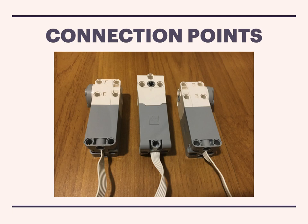So let's look at the connection points. You can see here is one of the motors that come with the 51515 set. You can see there's connection points behind, on the left side, and on the right side. So plenty of ways to attach motors into your models.